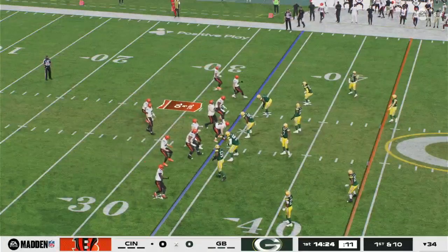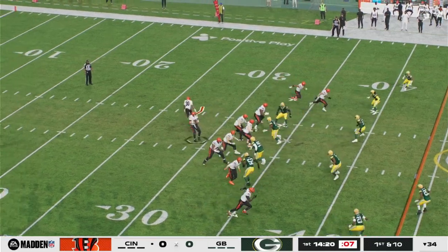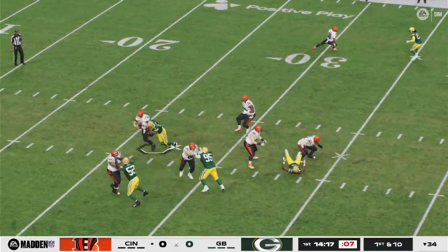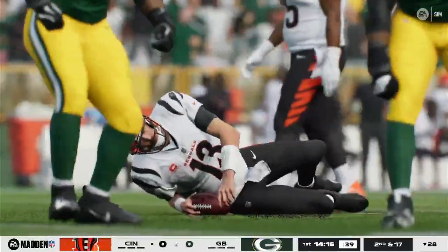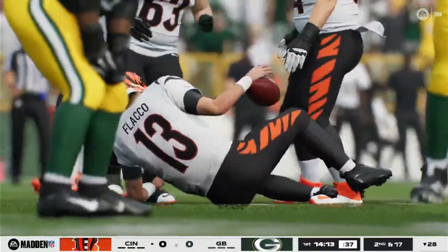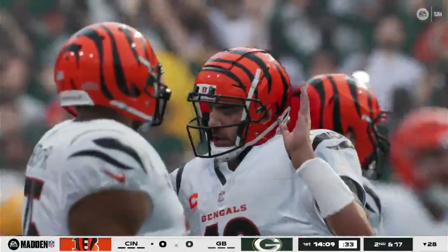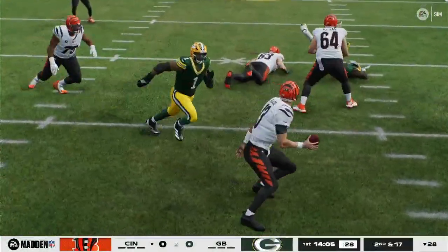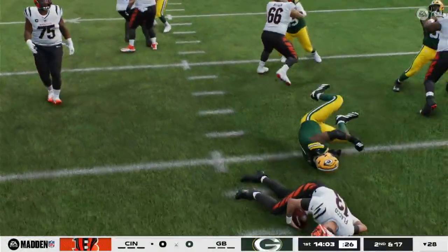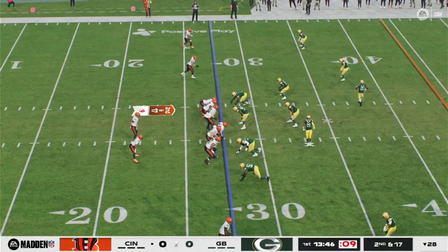Here's 1st and 10 from the 34. Shotgun snap to Flacco. Pocket isn't holding up. They're able to drop him. And the big play drives them backwards. 2nd down coming up. When they were in their defensive meetings this week, that's exactly how you draw it up. Play sound zone defense. Give that quarterback nowhere to go and let that pass rush get home. A lot of work to do as that sack makes this a tough 2nd and 17.